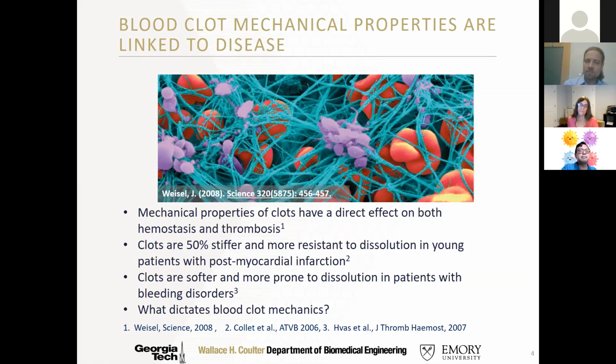And you can see in this picture above from John Weisel's group, it's a beautiful false colored SEM showing platelets in purple, fibrin in blue, and occasionally entrapped red blood cells, that there's a lot going on in this active biomaterial. Now, from a mechanics perspective, what we need to do is understand the individual components and how they interact to ultimately come back to answer this question of what dictates blood clot mechanical properties.